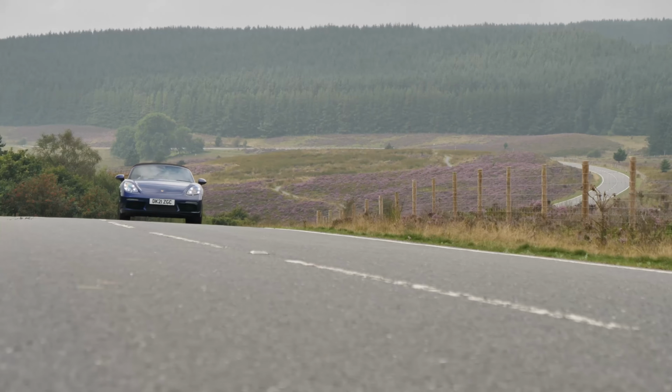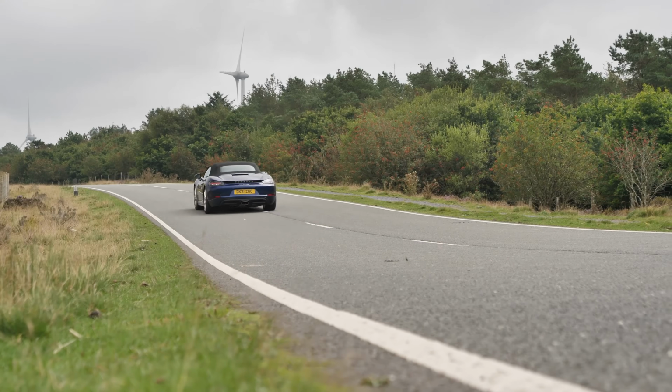You can now still get the 6-cylinder, but that's only in the GTS models. But this and the S both had the 4-cylinder. So what does the car feel like to drive?